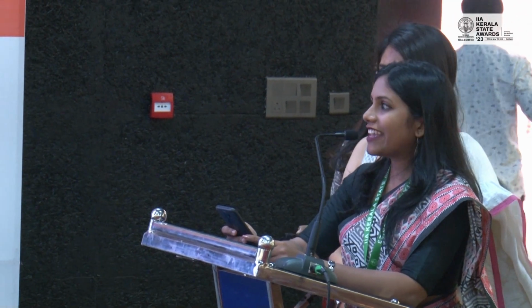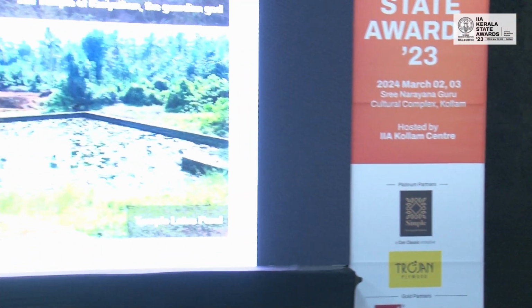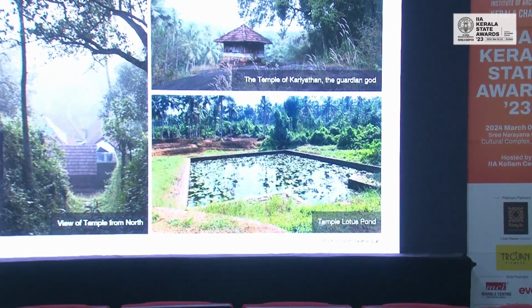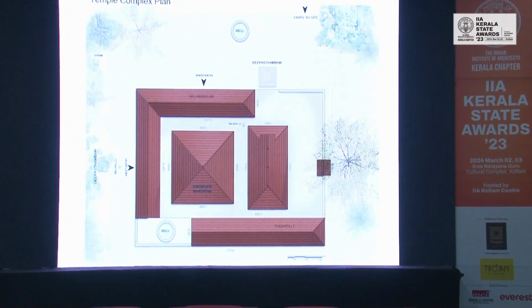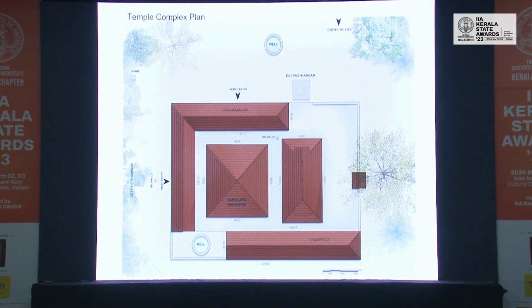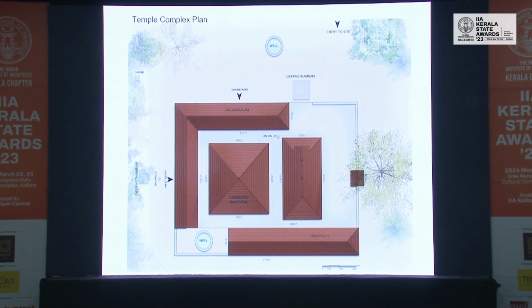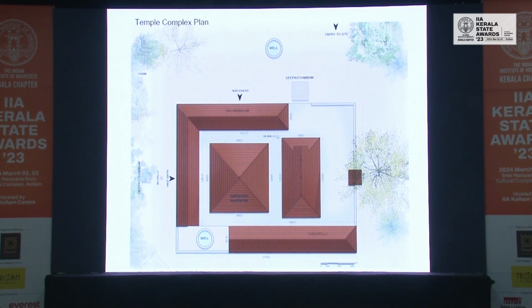So the temple, the hills, the stream, the inhabitants, the sacred landscape are all believed to be fiercely protected by its resident goddess, the Bhadrakali. And the temple itself has a rectilinear layout, which includes the Chuttambalam, which is a surrounding structure, the Sri Kovil or the sanctum, and the Karnikara Mandapam in the center.